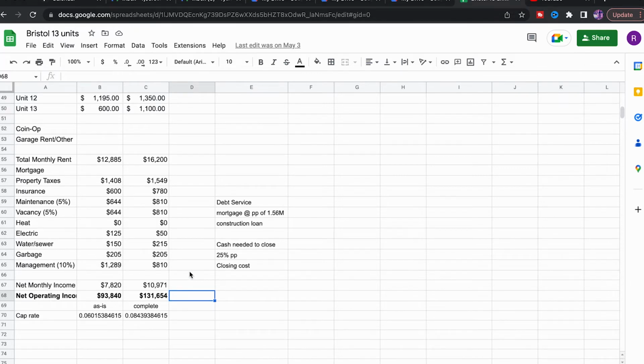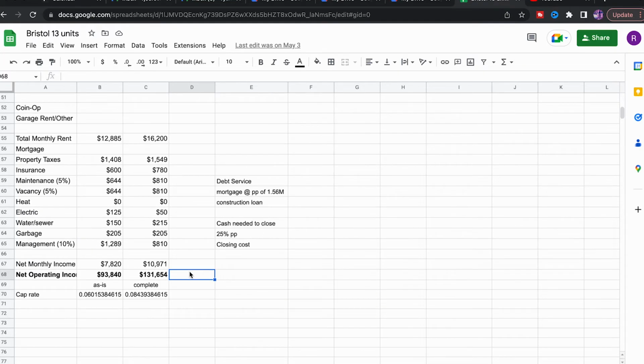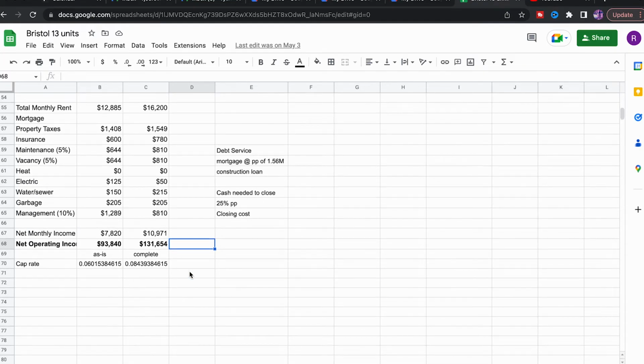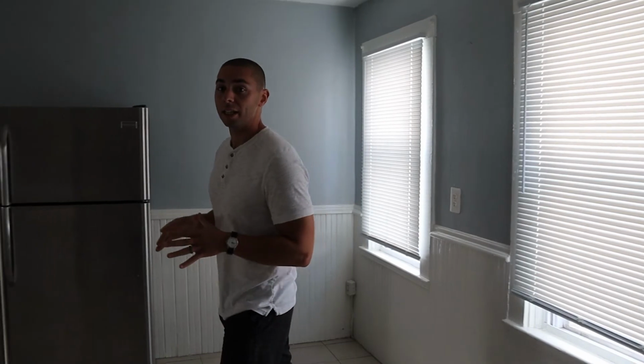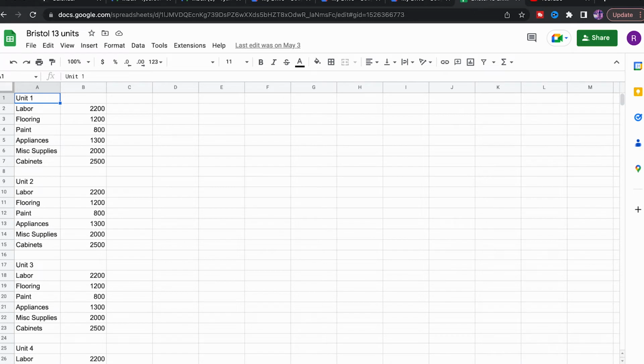Now, I ended up closing this property for $1.592 million. We ended up using a bridge loan to purchase this property. And so we put 10% down. So we put about 200 grand down. We went in and we did rehab. Now, I've just broke down all the units here. Essentially, it was about $130,000 worth of rehab. And then this is the best part, ready?